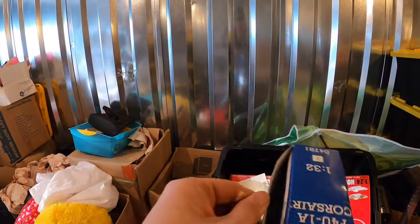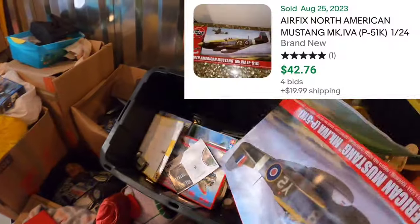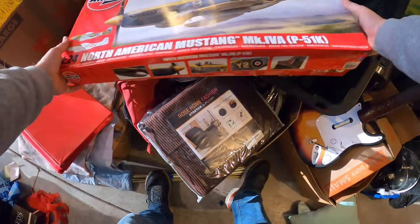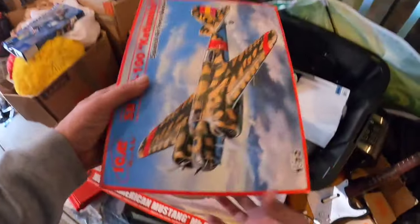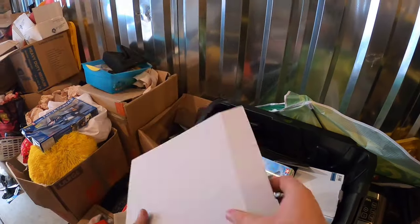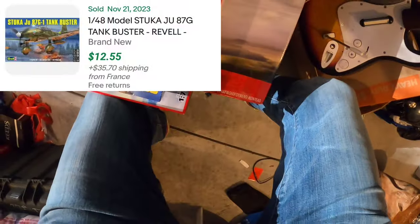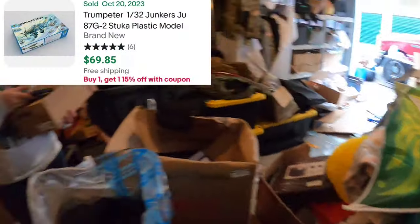This seems, yep, that's brand new. Look at this big thing. Oh, there's more. Oh my goodness. Still new. And another one. New, sealed. This is all here. Toss that one on top too. This one. Yeah, all new model planes. Wow. Another one. Oh, we got Levi's, huh?